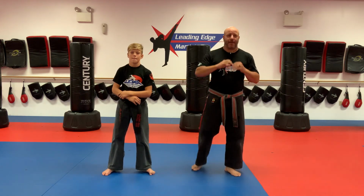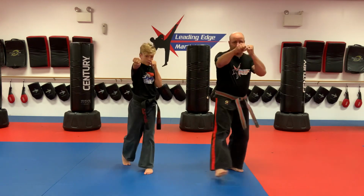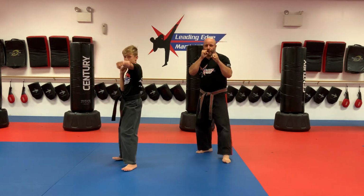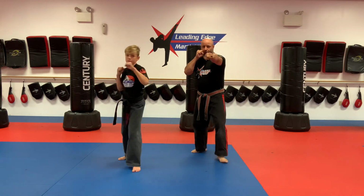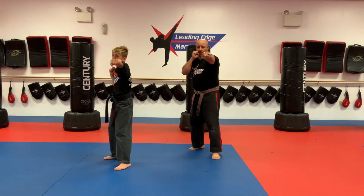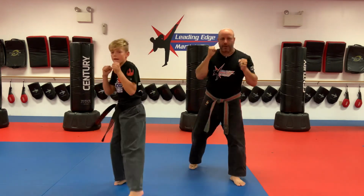So we're gonna get right into fighting combinations today. Defensive stance, set. Purple belt fighting combination number one. Front punch, step through back punch, spinning back fist, back punch, kiai. Again, front punch, step through back, step by step, reset. Front punch, step through back punch, spin back fist, back punch, kiai. Again.